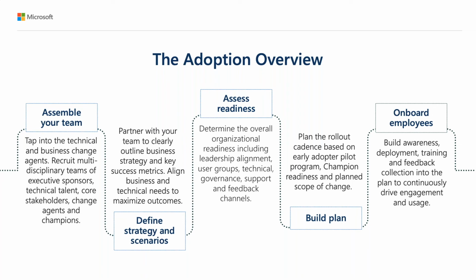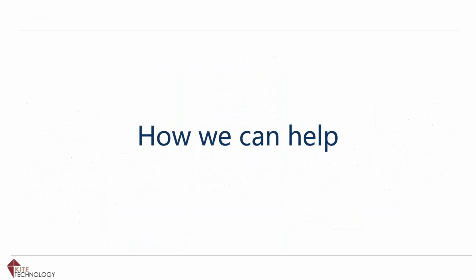You want to know where your people are at, and you want to know where your technology stack is. If you don't have an understanding of those gaps on the front end, you're going to fail at the next step of building the plan. When you go to build that plan, you want to make sure you understand where you're going, what those goals are, and talk about rolling out that first phase, the early adopter pilot and the champions, and then make changes in the scope as needed. And then boom, lastly, onboard the employees. As you go through different iterations of this change process, you'll go through that process, and it's a bit cyclical, as in it repeats.